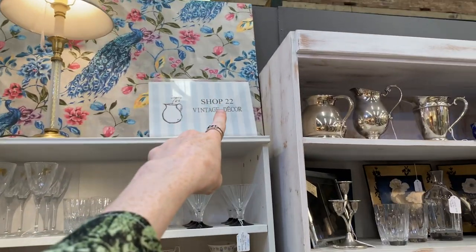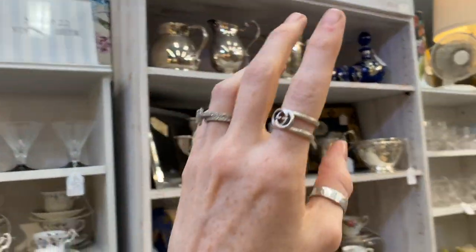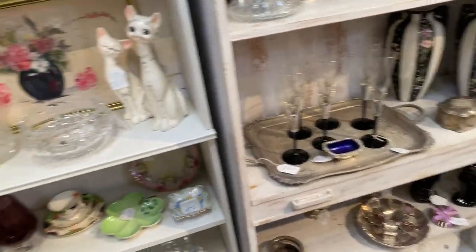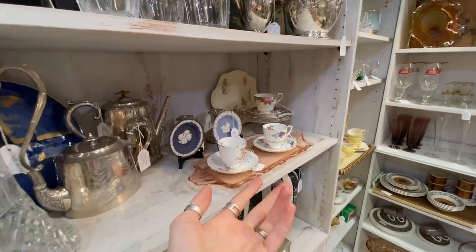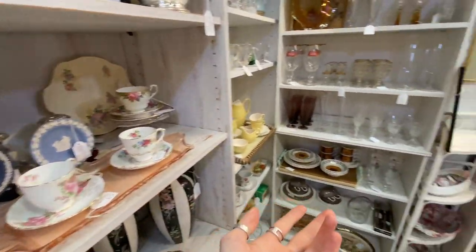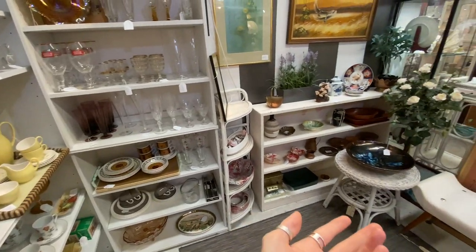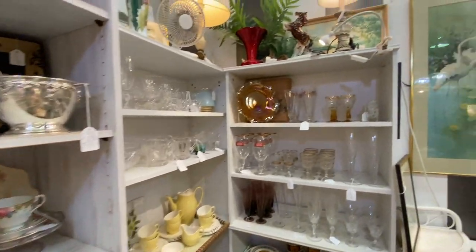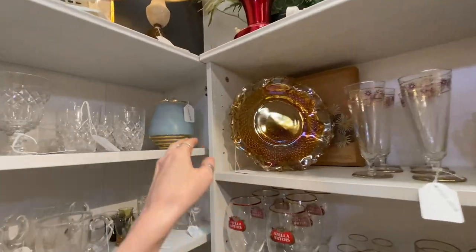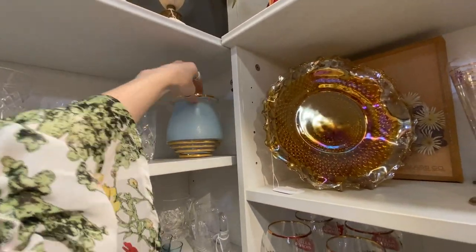This says Shop 22, Vintage Decor. I have a slight speculation that each of these different areas could possibly be owned by a different person and they're commissioning these guys to sell it. Could that be it? Because I've been noticing there's no real rhyme or reason to the order that these things are in.